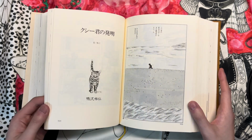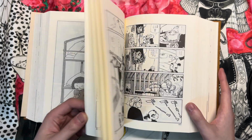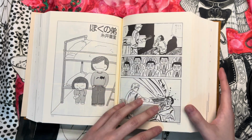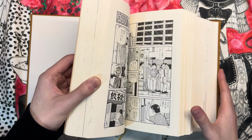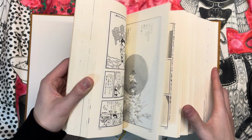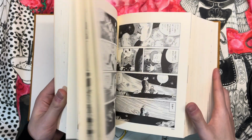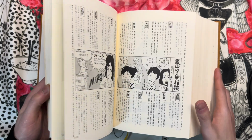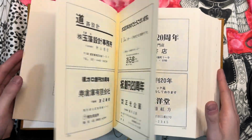So I'll just showcase the rest of this. Anzai Miyamaru. Not sure of them. Ebisu, can't forget Ebisu. But yeah, let me just go through the rest of it. But don't worry, maybe in the future I will go through the rest of these stories. Hopefully one by one. But at the back, bunch of different essays and adverts.